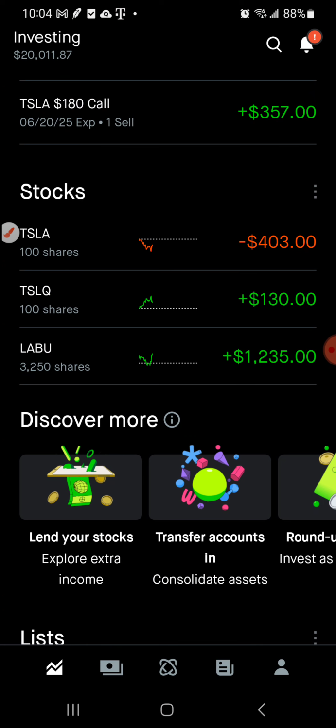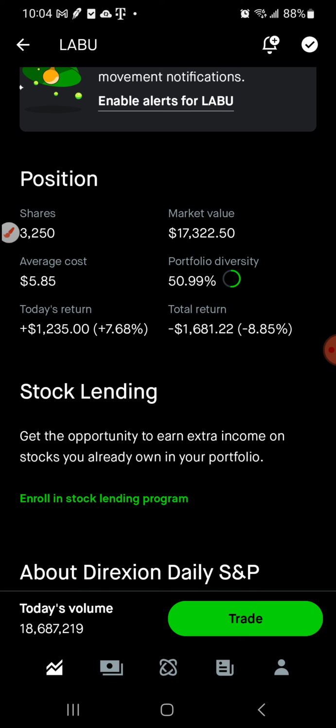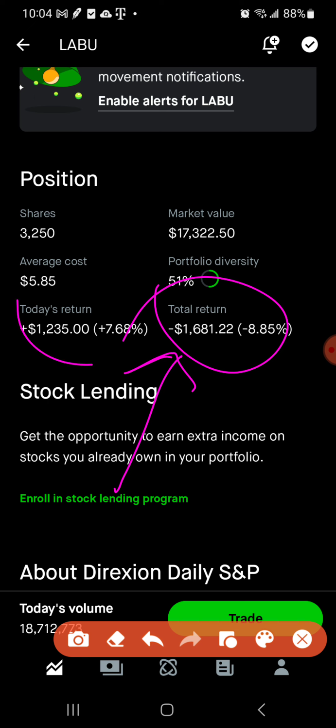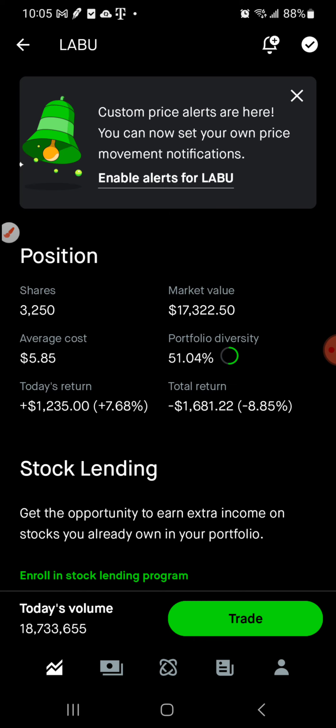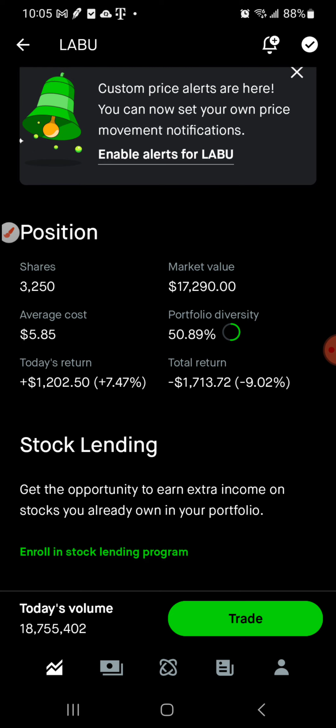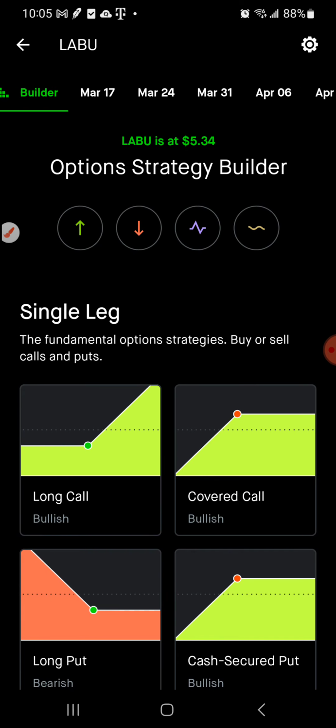So I'm up $1,200 right now, but I'm not really up $1,200 because I'm down $1,600. But earlier I was down $3,000, right? Man, my arrows suck. But I was down $3,000. All right, so today I'm up $1,200, but overall I'm still down $1,700, and that could change in a moment's notice.